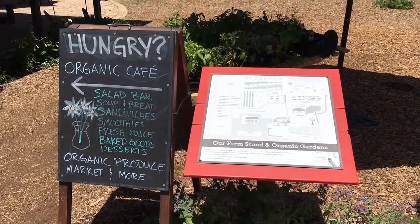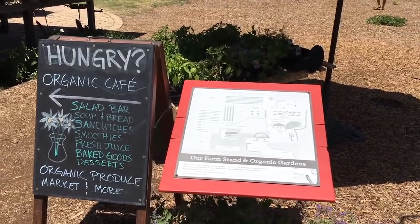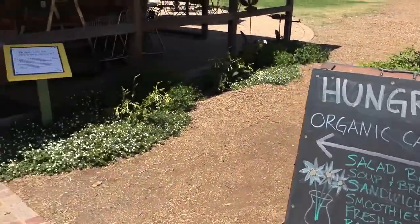So I'm not going to talk as I walk through here so I don't disturb everybody, but I'll just do a quick walking tour through.